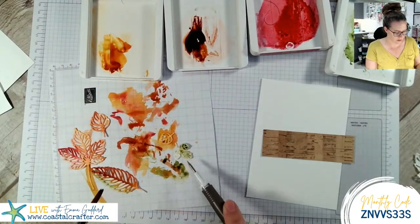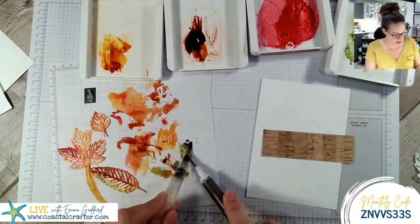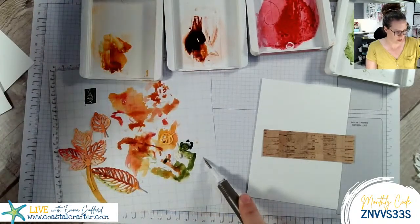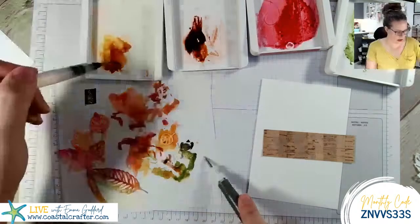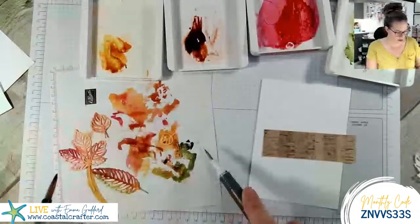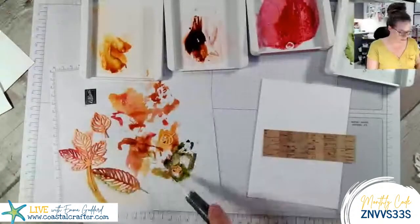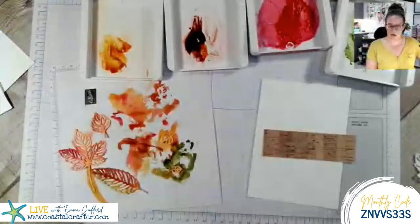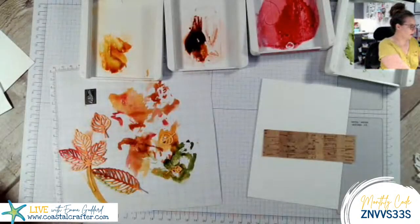That's old olive. It's got a bit muddy actually. And orange. There. So it's looking so good, so lovely.